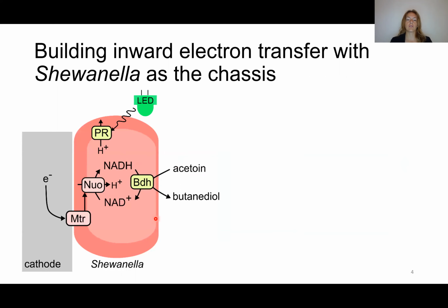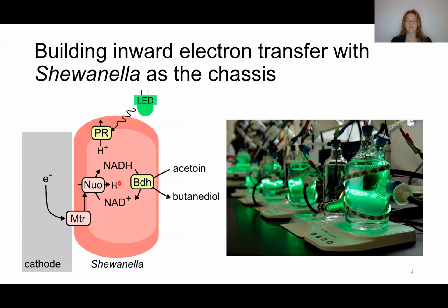So for now, we're using this pathway as our proof of concept because we can very easily track the formation of butanediol and get a measure of how effectively our inward electron transfer to Shewanella is working. We then take these modified Shewanella and we can put them in a bioelectrochemical system with a cathode and with green light to power the proteorhodopsin, and we can measure the success of our engineered inward electron transfer pathway in Shewanella.